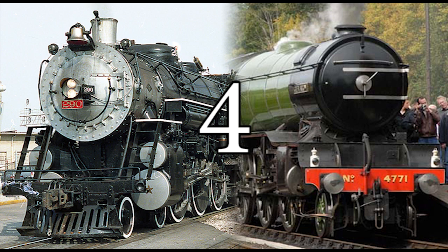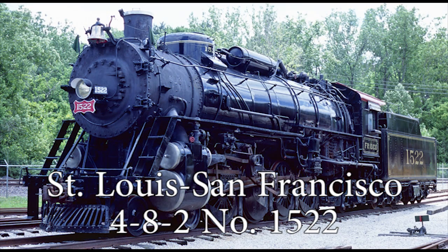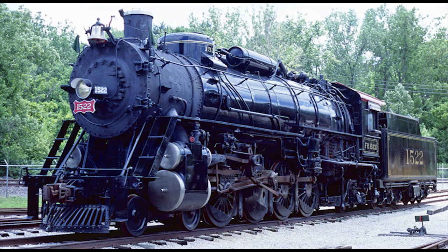Number 4. St. Louis, San Francisco, number 1522. To start off the fifth and final part of my list, we now come to 482 Mountain Type number 1522 from the St. Louis, San Francisco Railway, or more commonly known as the Frisco.